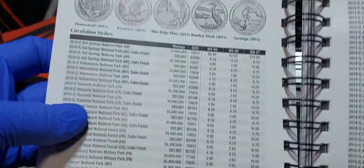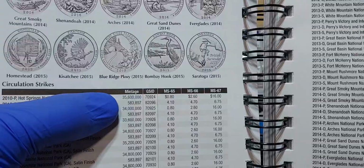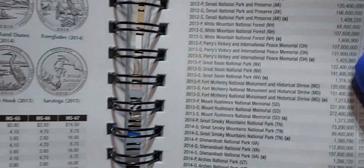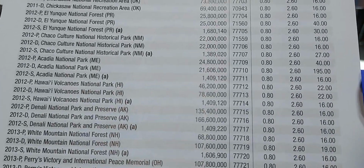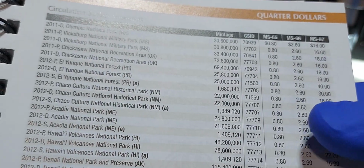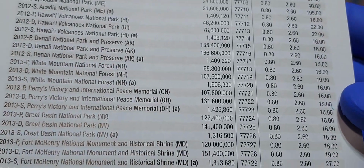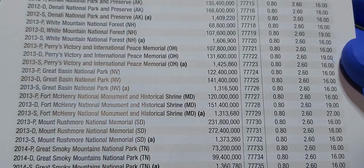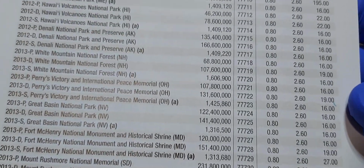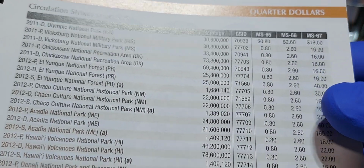Let me go ahead and show you guys here in the red book. If you look right here in 2010, 35 million, 34 million, so on and so forth. You come over here to 2012, you got some lower mintages, 20 million, 24 million, 22 million, 25 million. So compared to down here, 2013, 231 million. That's a tenth, the 10% of mintage in just 1 year difference.